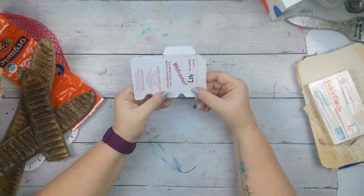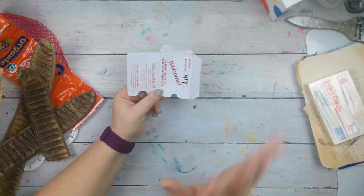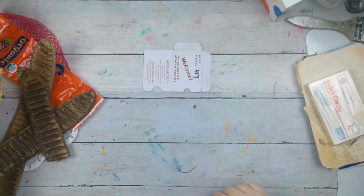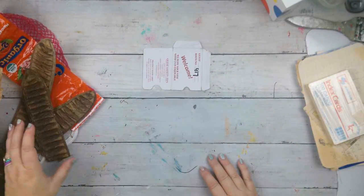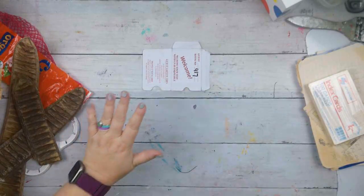And could I have just made this template myself? Sure. It's just easier when it's already done and you don't have to do any of the corner rounding or any of that kind of stuff to think about. It's just nice when you have something you want to use that size to just go ahead and make your template. So that is what I have found this week.